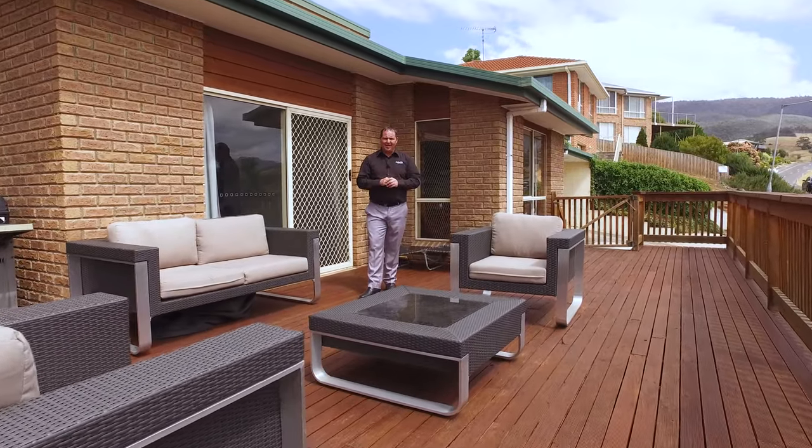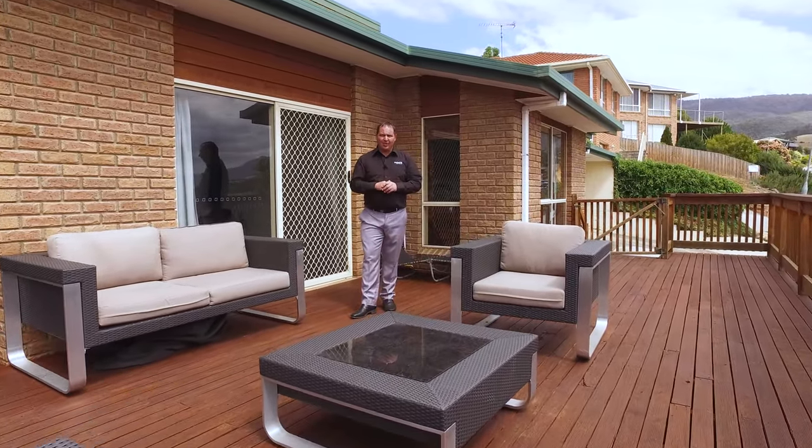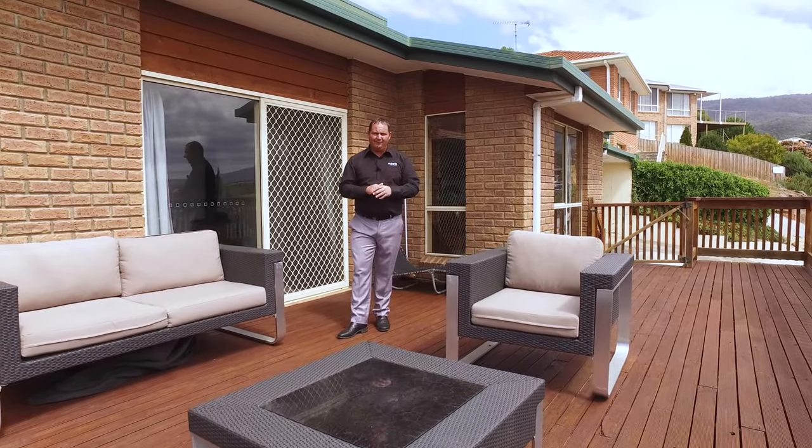With an easy to maintain yard and easy access to local schools, this is a perfect family home.